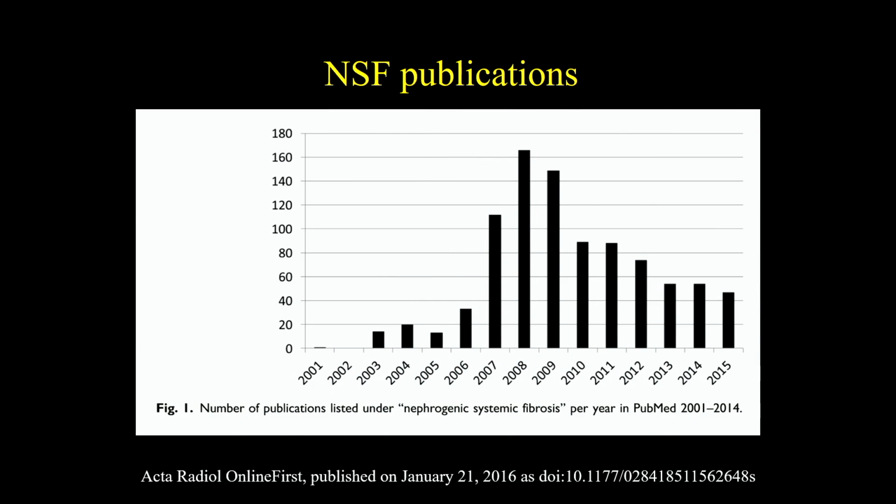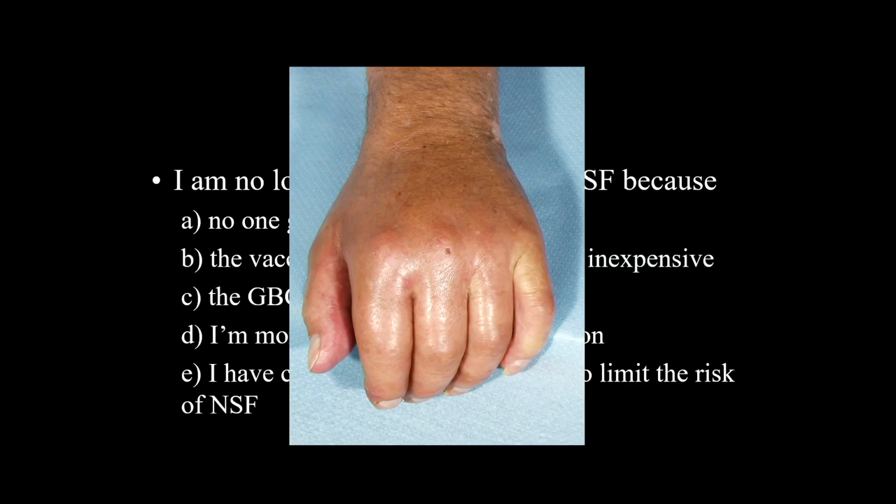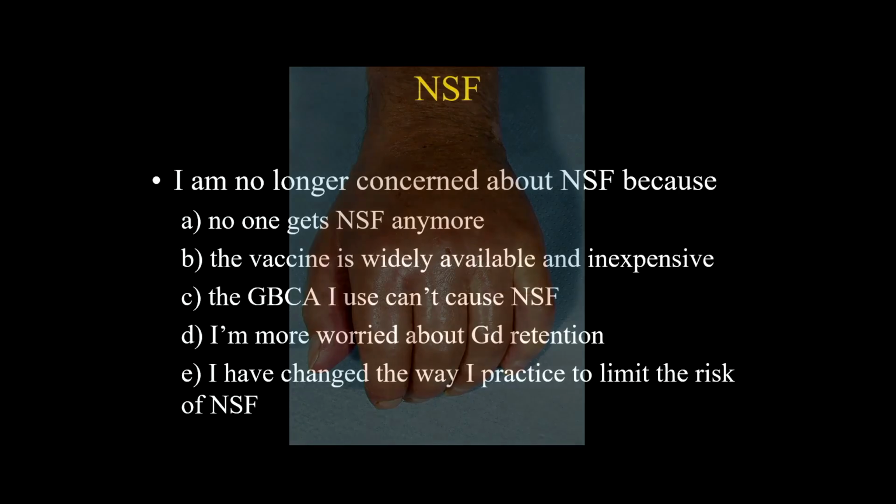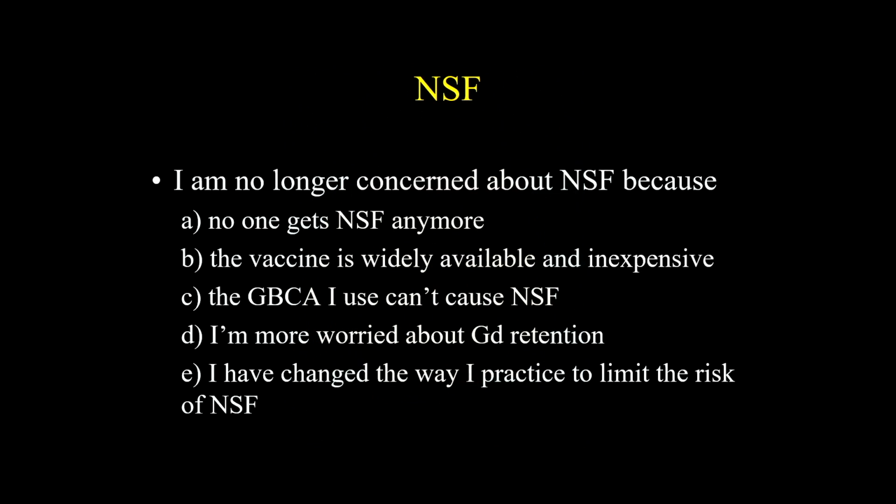It certainly causes changes throughout the body, including skin thickening and itchiness. Now, we learned about this back in 2006, and there was an awful lot of publication that went on with respect to this disease. But as you can see, it really tapered off pretty quickly. As a matter of fact, when I was the director of MRI at Mount Sinai, I had sat all of the constituencies down on the table to talk about MR safety practices, and they looked at me and said, why are we here talking about NSF? Nobody gets that disease anymore.